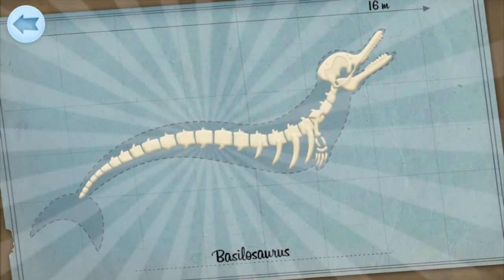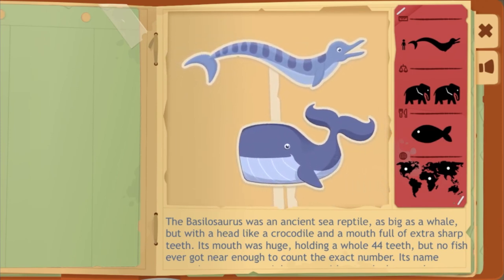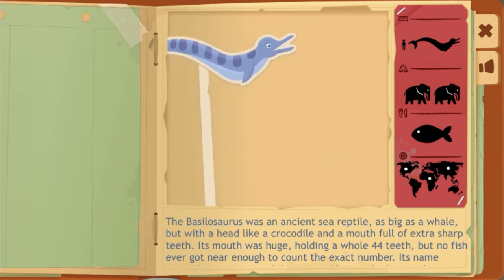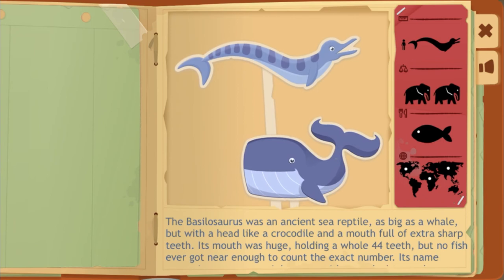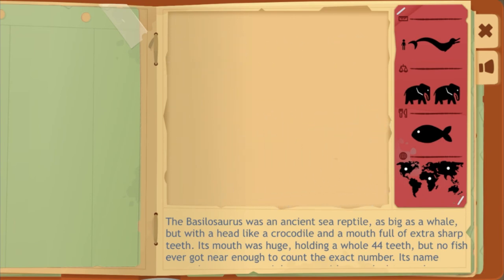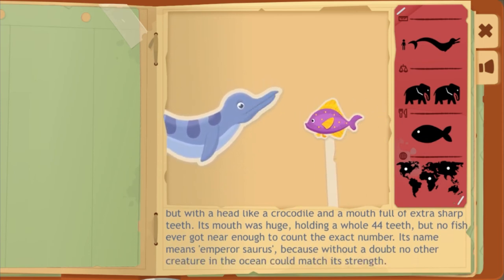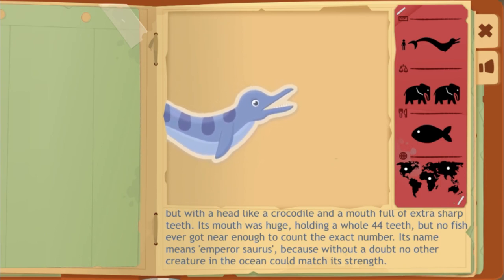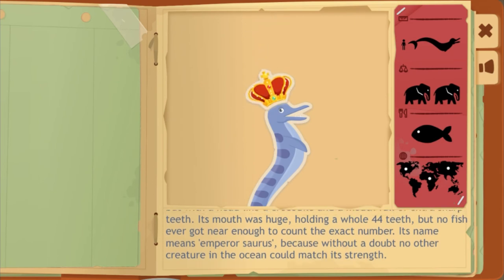The Basilosaurus was an ancient sea reptile as big as a whale, but with a head like a crocodile and a mouth full of extra sharp teeth. Its mouth was huge, holding a whole 44 teeth. But no fish ever got near enough to count the exact number. Its name means emperor lizard because, without a doubt, no other creature in the ocean could match its strength.